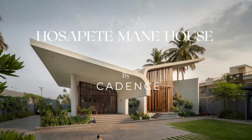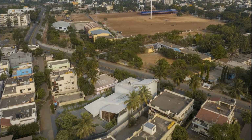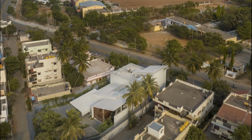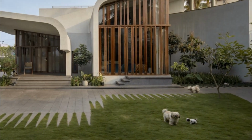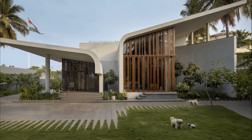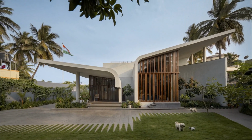The north-facing site is in Hospet, Karnataka. We conceptualized the home as a series of volumes coalesced together. To achieve this fluidity in the space, we looked at an animated section that varies along the length of the home. The varying roof profiles of the house create a play of volumes and spaces in the interior, making it a sensory experience.